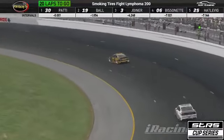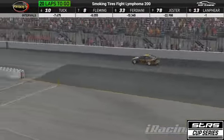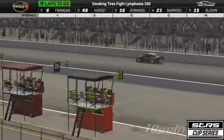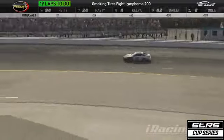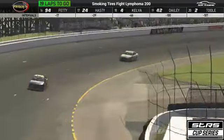Obviously Jennings was just trying to fight so hard. I think the pressure might have got to him a little bit too much, and I think it finally took its toll on him. Ryan Patty right now, one of the only guys still out on the track and left alone. He's currently the race leader, fighting all he's got for these final 20 laps.